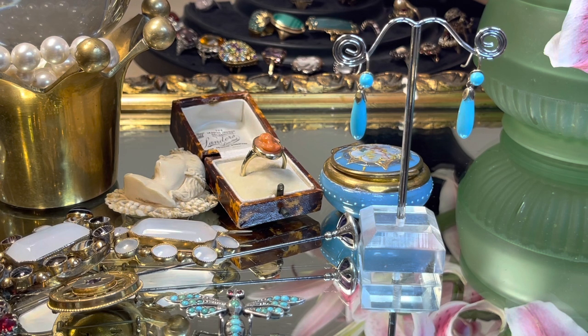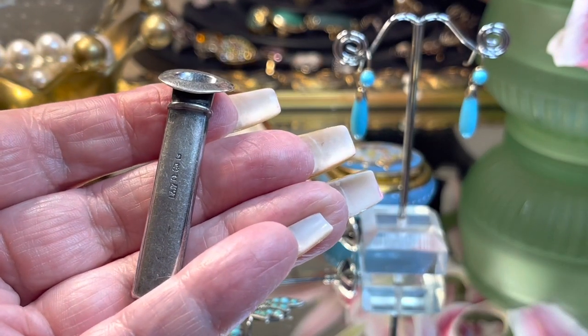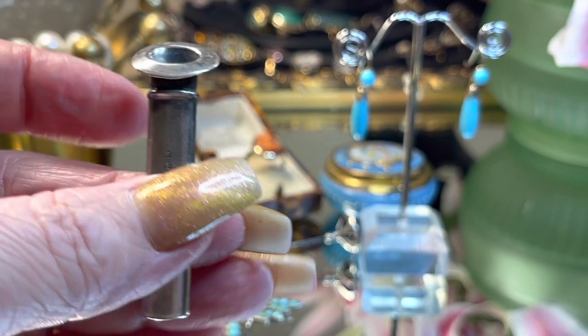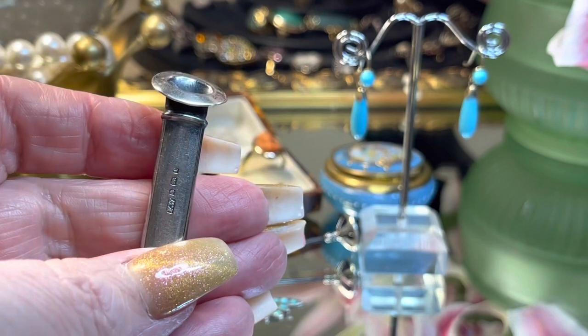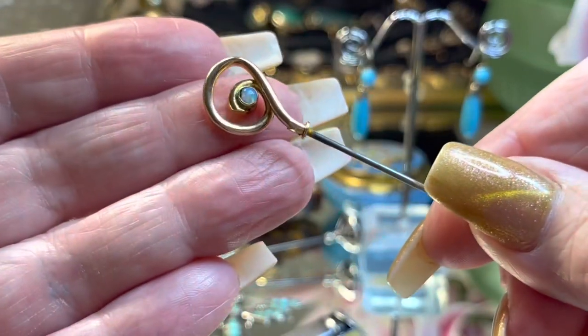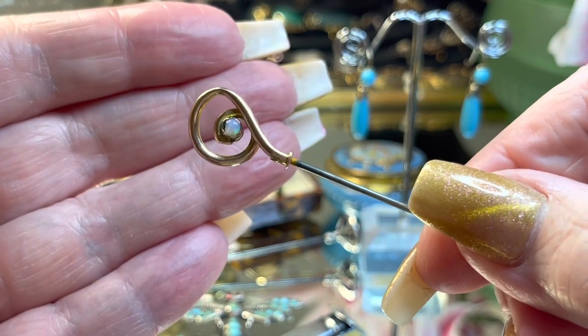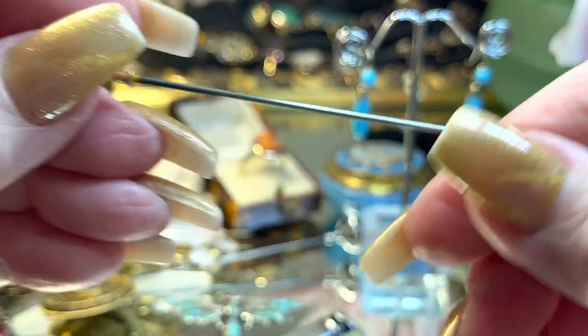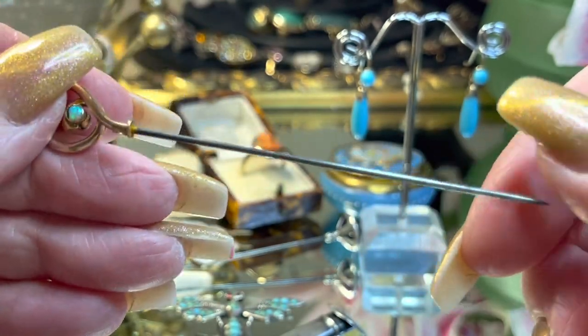Now, this is Edwardian, and it's a man's posy holder. It would go in his buttonhole and hold his flower. Oops, we still had another piece of Victorian. 9-karat rose gold. And an incredible opal. Of course, the staff, because it's a hat pin, is 800 silver.